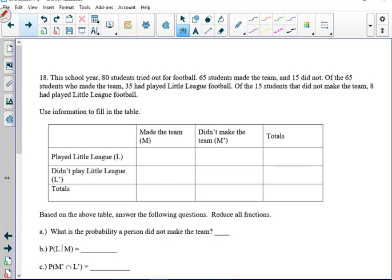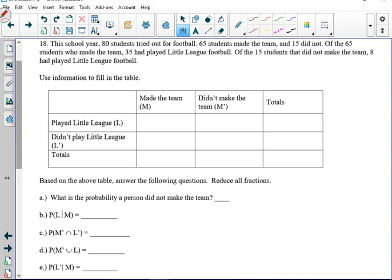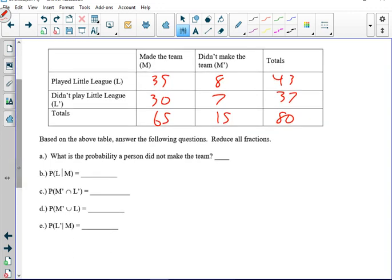And we're almost there. School year, 80 students tried out for football. Right there, that's the total. 65 made the team. 15 did not. Of the 65, 35 had played Little League, which means 30 did not. Of the 15 students that did not make the team, 8 had played Little League, which means 7 had not. We go across, that totals to 43 and 37, which does add up to 80. We're good to go.